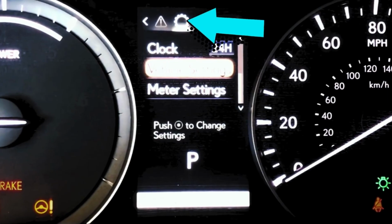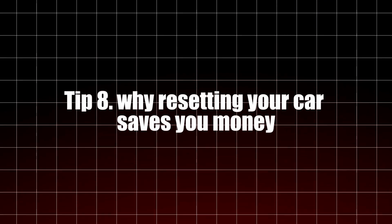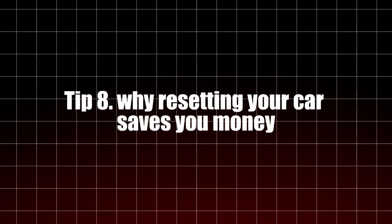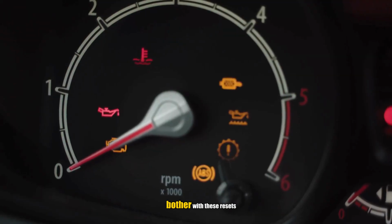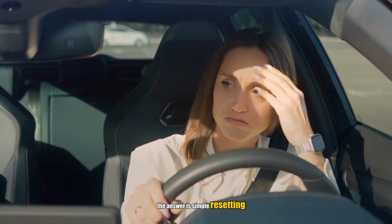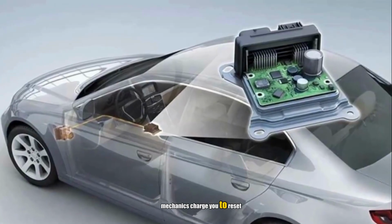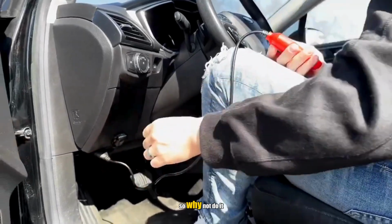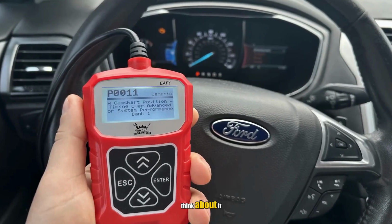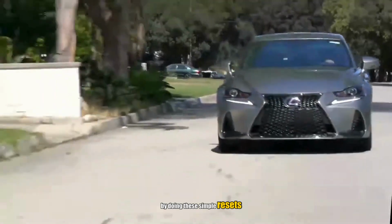Tip number 8, why resetting your car saves you money. Now, why should you even bother with these resets instead of going to a mechanic? The answer is simple. Resetting your car saves you money. Most of the time, mechanics charge you to reset your car's systems. So why not do it yourself for free? Think about it. You could save hundreds of dollars over time by doing these simple resets yourself.